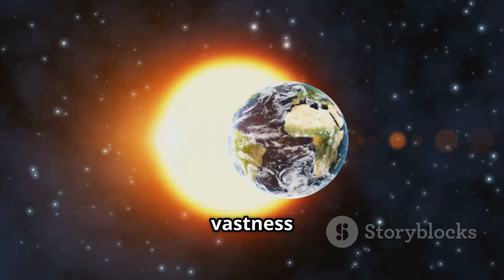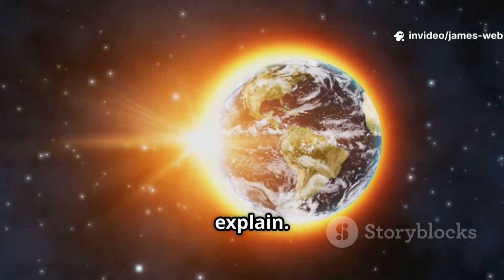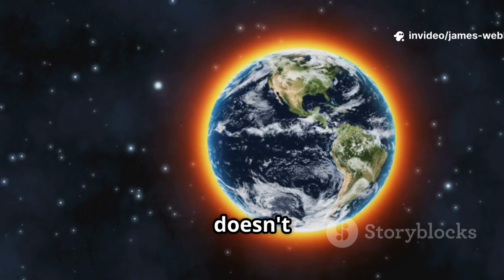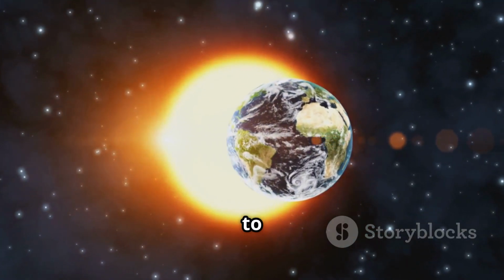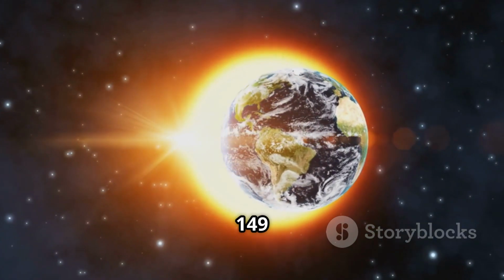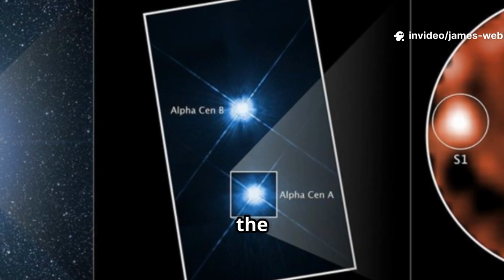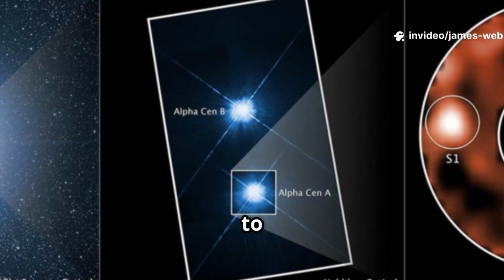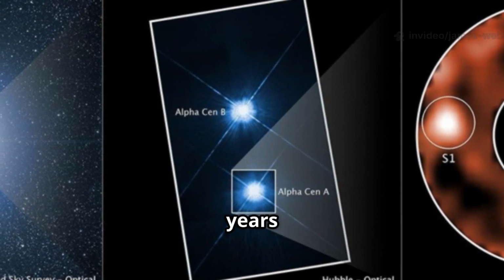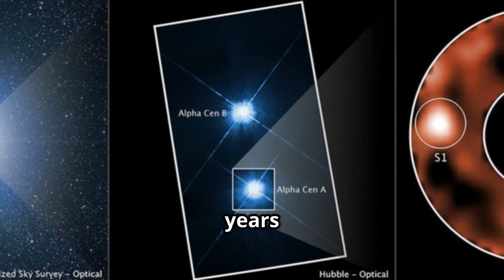Looking into the vastness of space is a bit like looking back in time. Let me explain. Light travels fast, but it doesn't travel instantly. Light from the sun takes about 8 minutes to get to Earth, covering a distance of 149 million kilometers. If something were to suddenly happen to the sun, we wouldn't know it for 8 minutes. The closest star to us is just over 4 light-years away. That means we're seeing Proxima Centauri as it was 4 years ago.